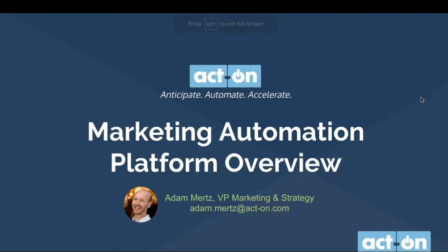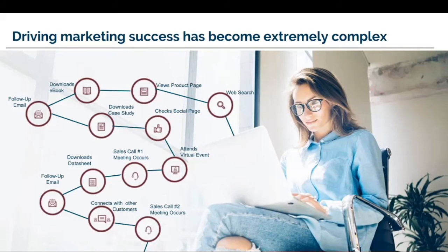So it's great to be here with all of you to round out today's session. And I'm going to give you a brief overview of Acton. We are a marketing automation platform. And I think to start out, everybody on this call would probably agree that if you are in any way, shape, or form related to marketing, you have seen it become very complex over the course of the last 5 to 10 years as there's more and more digital breadcrumbs. As people are researching your companies, as they're figuring out what sort of software or product they want to purchase, they're going through their very unique buying journeys.